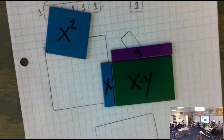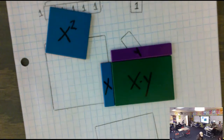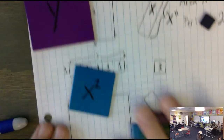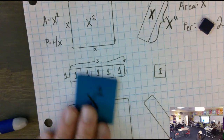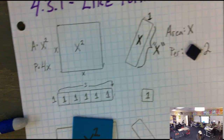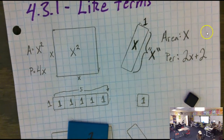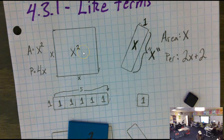We don't really care about the purple and green right now. We mainly care about the aqua tiles. All right, so as long as you have what's on the top of my paper copied down, you are good to go. Questions on the aqua tiles?